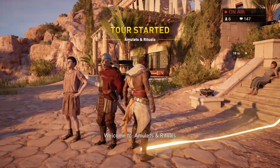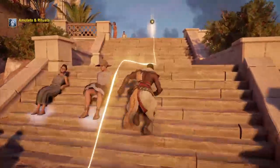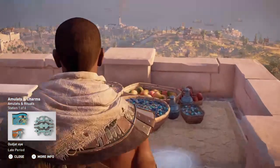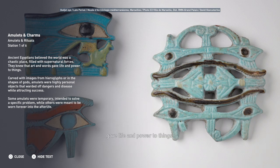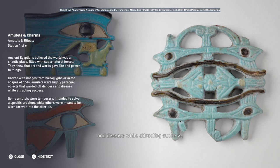Welcome to Amulets and Rituals. Ancient Egyptians believed the world was a chaotic place, filled with supernatural forces. They knew that art and words gave life and power to things. Carved with images from hieroglyphs or in the shapes of gods, amulets were highly personal objects that warded off dangers and disease while attracting success.